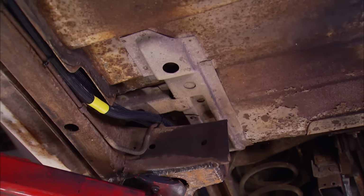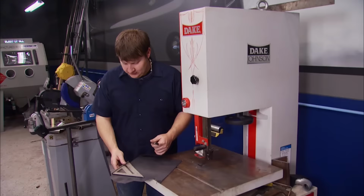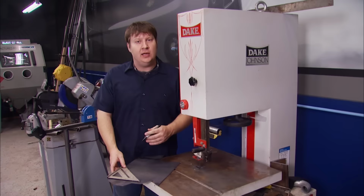So we'll make a bracket. Okay, we're not gonna make this too complicated. We're gonna use a piece of 1/8-inch plate, do a little bit of cutting, a little bit of welding, and it'll be that simple.